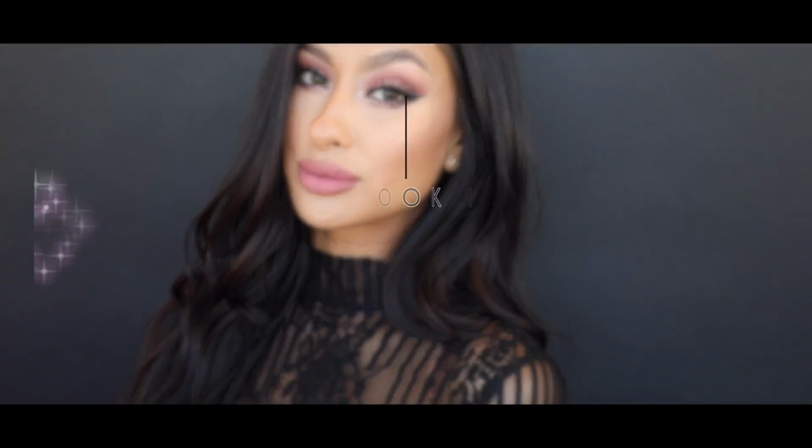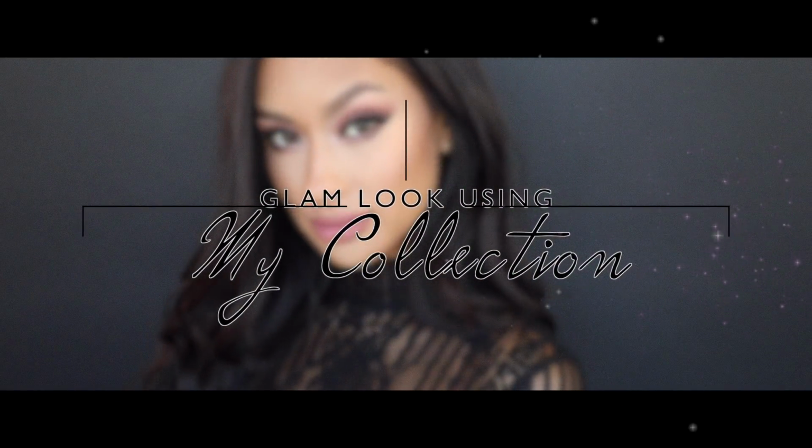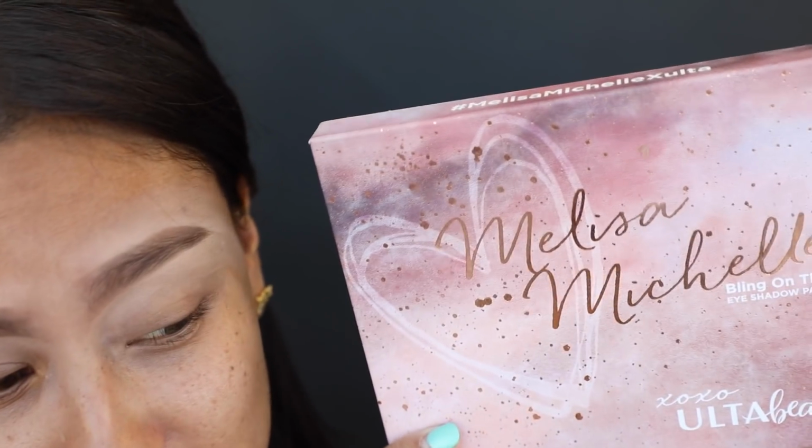A bit high on the feeling, can't seem to focus. I can't believe we're about to use this palette. My baby. For today's look, we're gonna go super sparkly, super glam. That's the point of this palette, right? So let's just jump right into it.